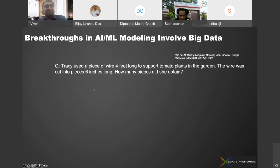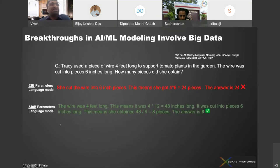Now, when this question was fed into a model that was trained with a 62 billion parameter language model, it didn't really return the right answer. It's pretty anticlimactic. It ended up multiplying instead of dividing, right? But when they increased the number of parameters from 62 billion by almost 9x to 540 billion parameters, it returned the right answer in a complete sentence. It converted the feet to inches and then made the right division. This is truly fascinating. When I saw this for the first time, I was truly taken aback by the progress of these technologies.